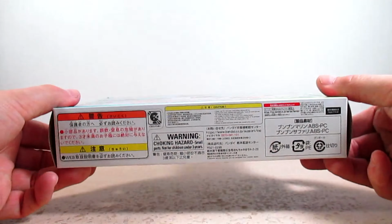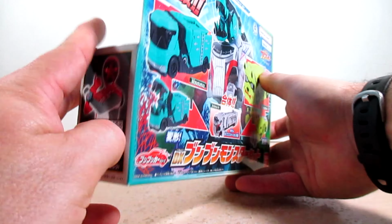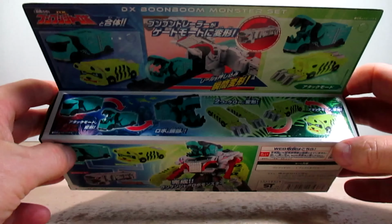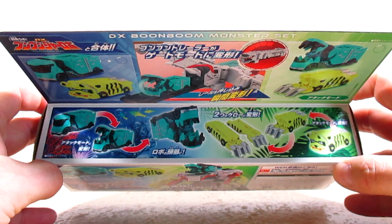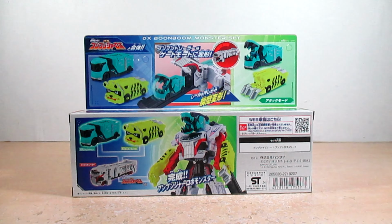And so here's the bottom of the box. Here's the side of the box. Here's the other side of the box. Here's the top of the box. And here is the back of the box, friends. So let's go ahead now, friends, and get to it with the DX Boonboom Monster Set.